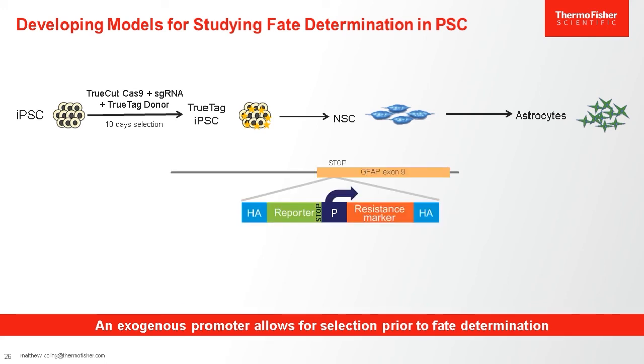And what we needed to do for this was create a new type of donor that's going to have an exogenous promoter on that selection marker so that we can select for and produce these iPSC cells that are going to be expressing this GFAP GFP reporter, but do that in the stem cell state. Do our selection, our enrichment, get a really nice and enriched cell population before doing any differentiation.